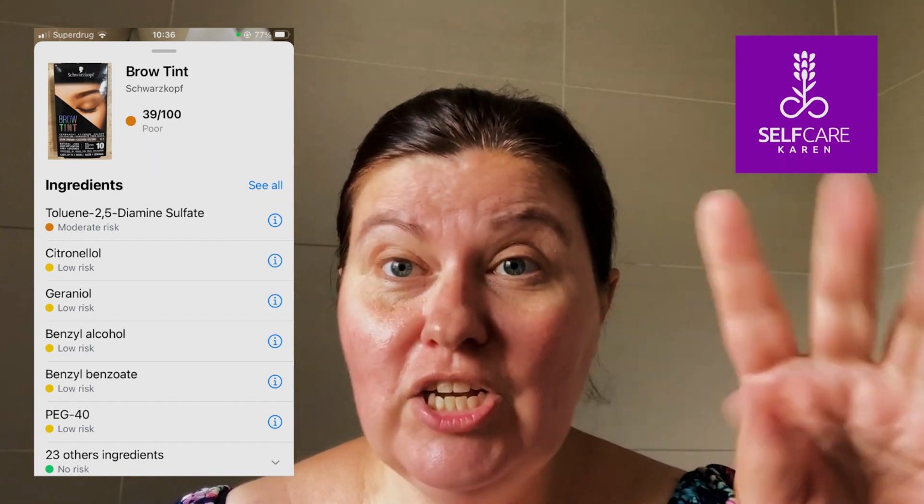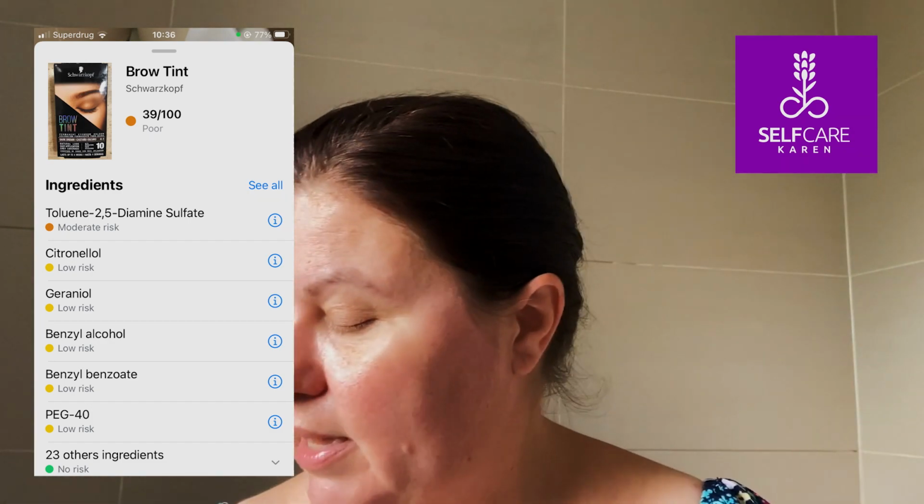The actual packaging looks different to the box that I got, so maybe they've just rebranded it, I'm not sure. Anyway, I guess that score is to be expected, considering it is a dye. It does contain ammonium hydroxide and hydrogen peroxide, so neither can be very good. But you know, it's to dye the hair.